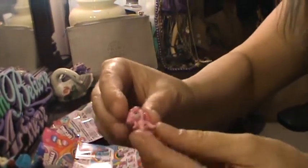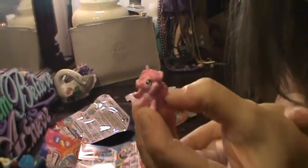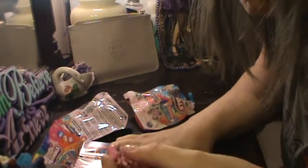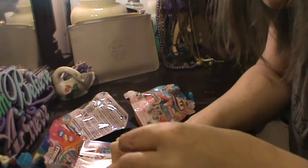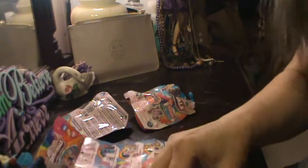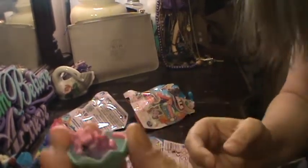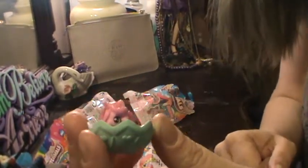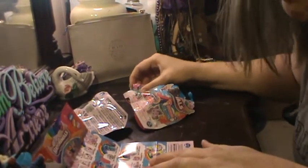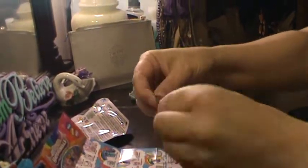We have a pink one. Oh my gosh. Look at her. This is Wendy Weave. Wendy Weave. Oh my gosh. She's a unicorn hairstylist. Okay, so with her, oh my gosh, look at it. And then you just put her back in the shell. That is cute. Okay, so we have Wendy Weave. Now, let's see what's in number two.